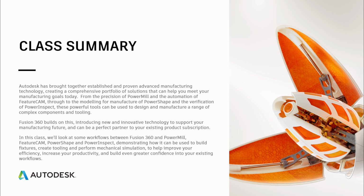Now I'll not go through this, but just as a reminder, this is the class summary, highlighting what you will expect to see today. Hopefully this seems familiar and that you are attending the session you intended to do so.